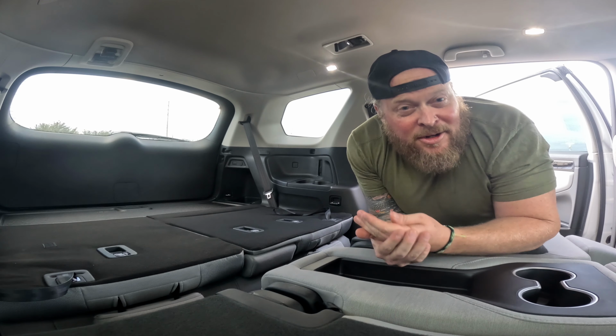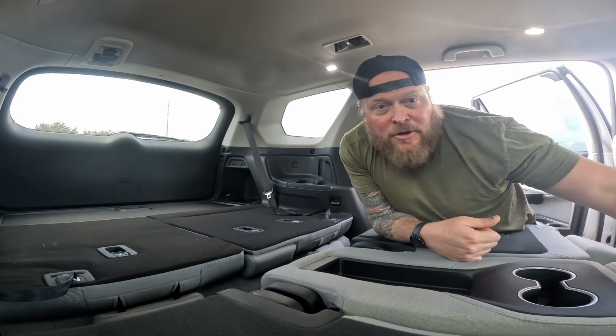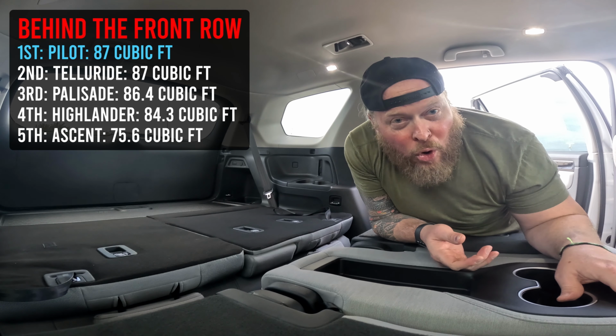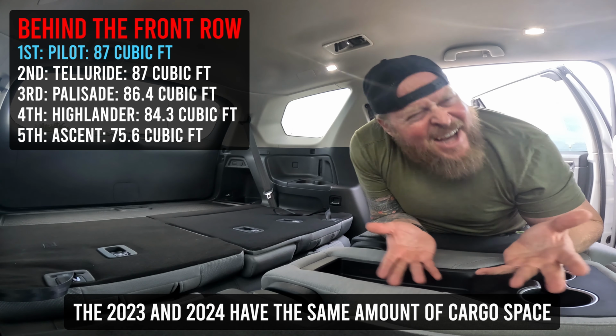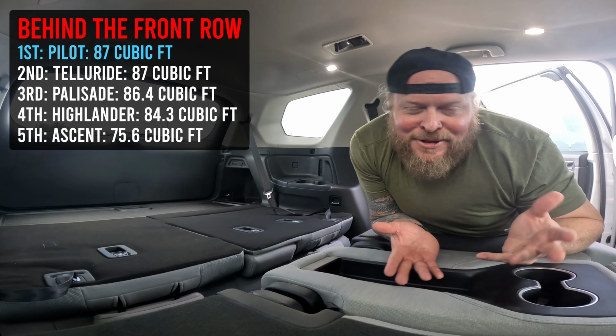So let's talk about the comparison. You've got 87 cubic feet of cargo space in this vehicle behind the first row, right? Meaning folding down the second row and the third row. So I'm going to throw a comparison up so you can see how this car stacks up against other makes and models out there in the world. While that's up, I'll just remind you, if you're looking at a 2023 or a 2024, they're the exact same dimensions, so that doesn't matter. You're probably seeing a theme as it goes right there. Not a lot of changes from the 23 to the 24.